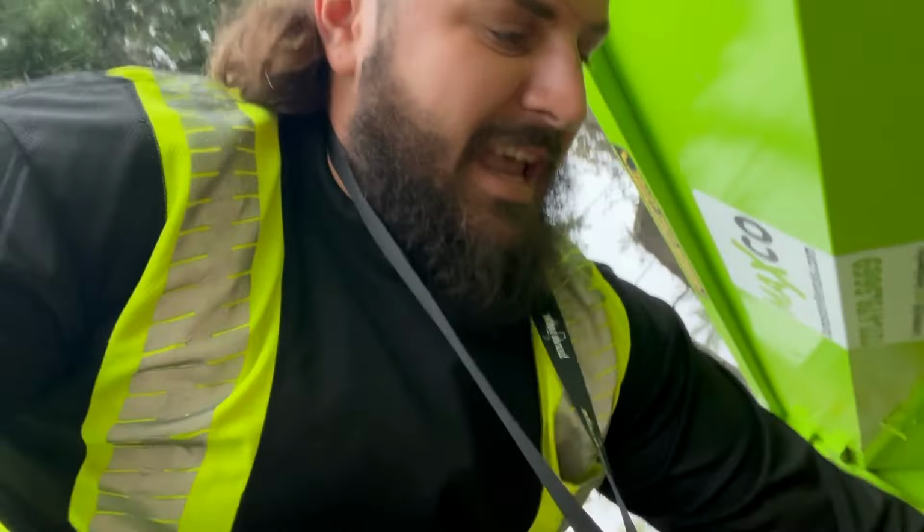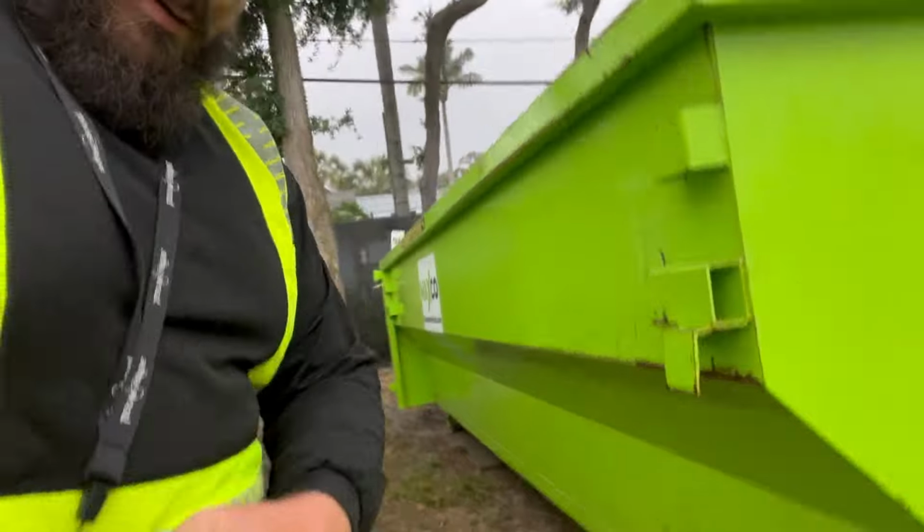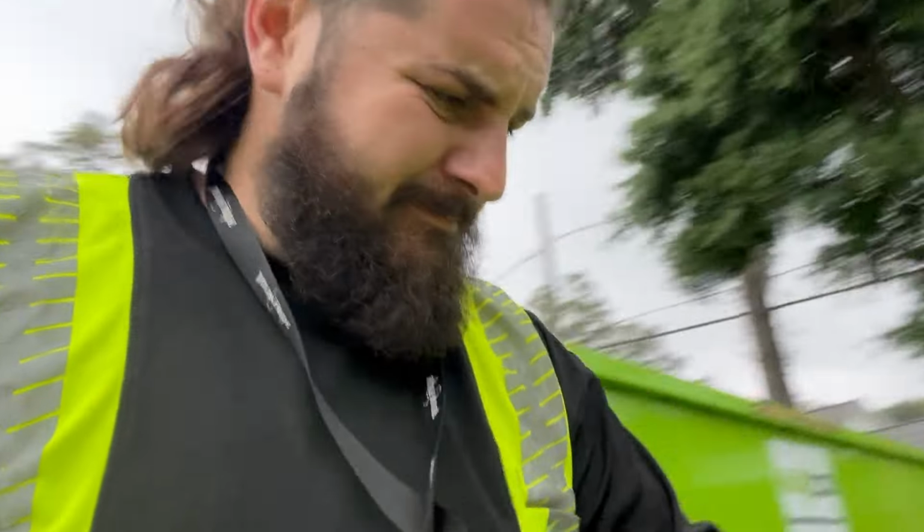All right, so like I was saying with the blocks. Throw that big boy under there. Drop her back down. Oh, it's getting wet. Drop her down. Get out of there.